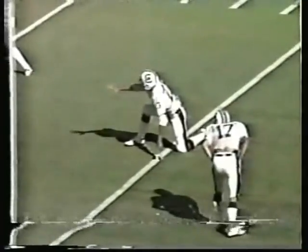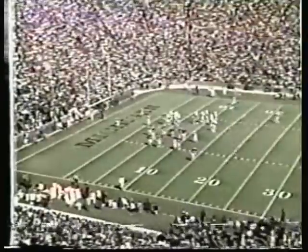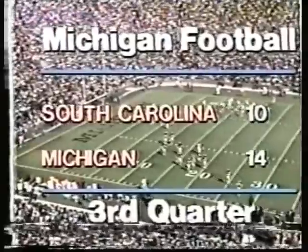Eddie Leppard with a field goal to his credit. He's 16 for 16 on conversions. Make it 17 for 17. And the score with 1:21 left in the third quarter, Michigan 14, South Carolina 10.